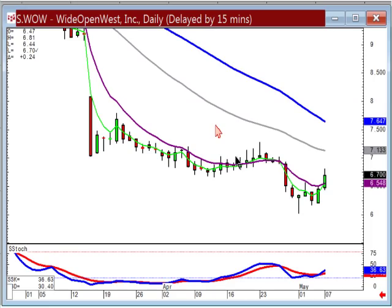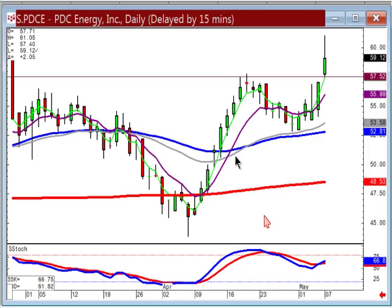Belt hold worked well in PDCE. No belt hold that I see. This is the inverted hammer. There's a left-right combo.